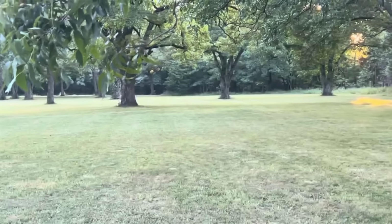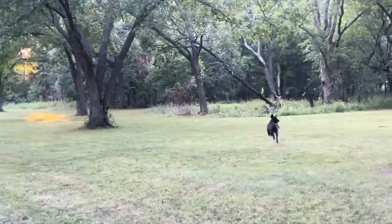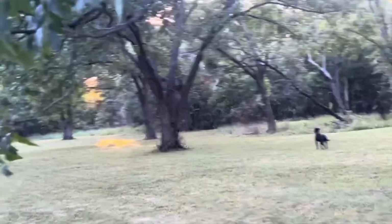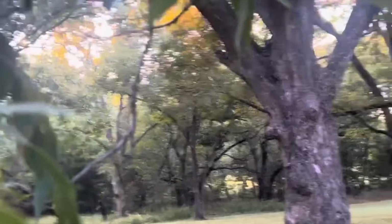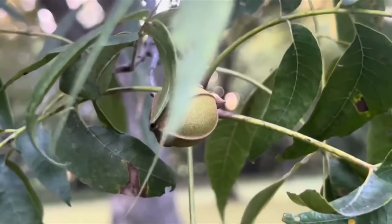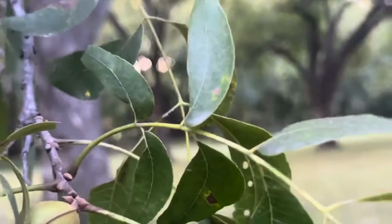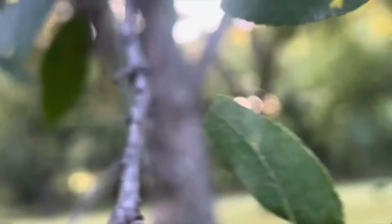Now we got a low-hanging branch right here. Let's just take a look at it and see what we can find. Nellie sees an armadillo or something took off after, or a squirrel or something. I don't know what we've got right here. We'll take a look. There's a pecan right there, not a super big one, just one pecan. I don't like to see just one like that. There's another one. This is one we can actually get a hold of and pull down a little bit.